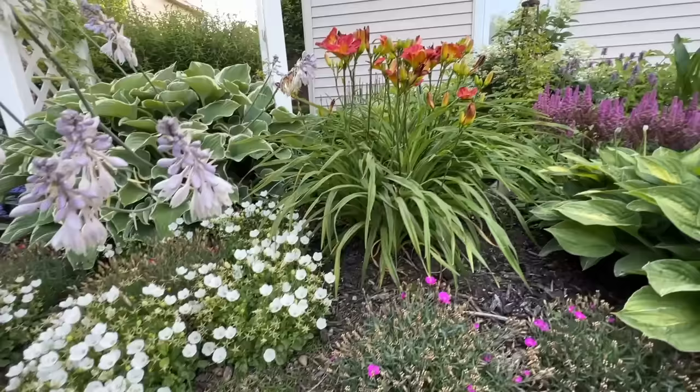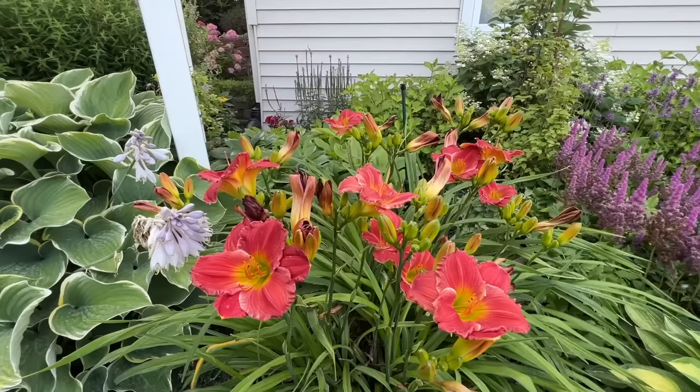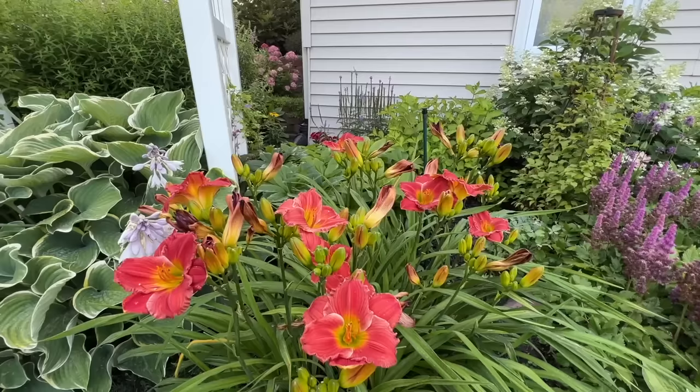Daylilies are starting to bloom. I believe this is the Rosy Returns or Red Hot Returns, which is a reblooming daylily. Did you know daylilies last for one day before they fall? And then there's plenty more that come the days following. Beautiful, still tucked in.